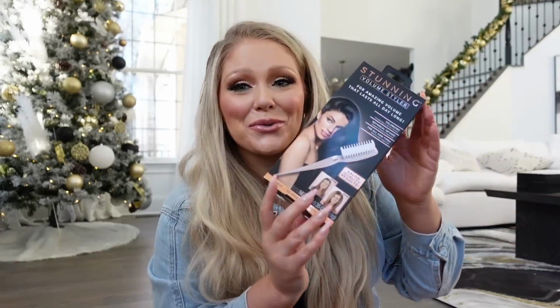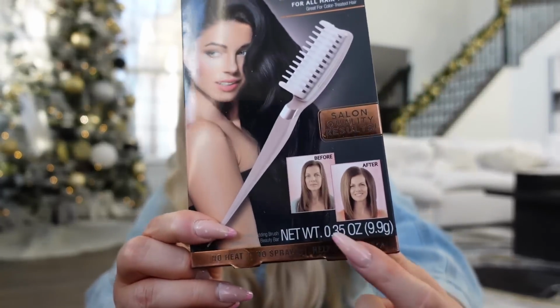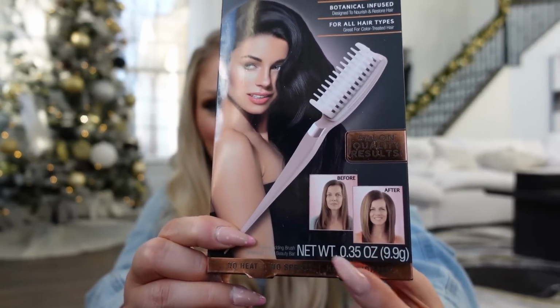Okay, this intrigued me. This is a stunning volume styler. So it's like a volumizing brush. You can see the before and after on the bottom looks quite substantial. It's supposed to give incredible body and lift from the root and really volumize your hair. And I love a volume hair moment.